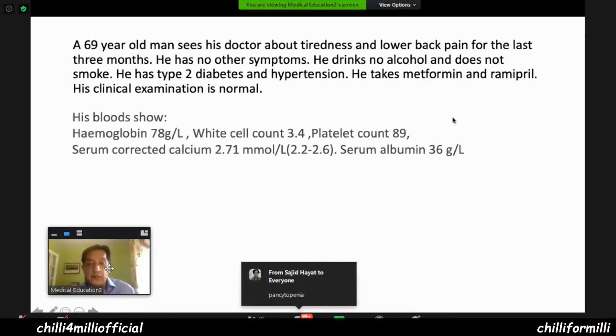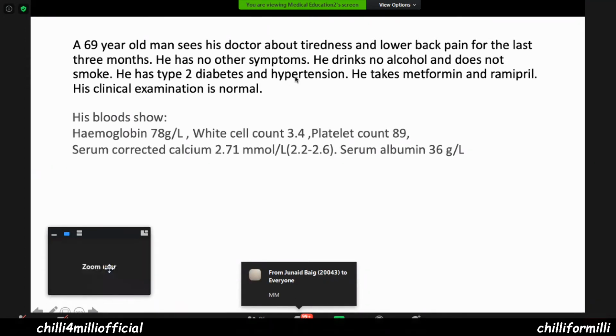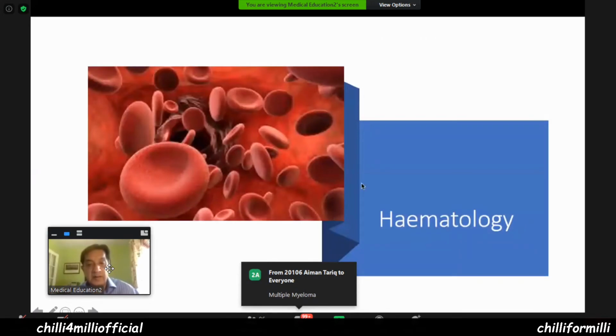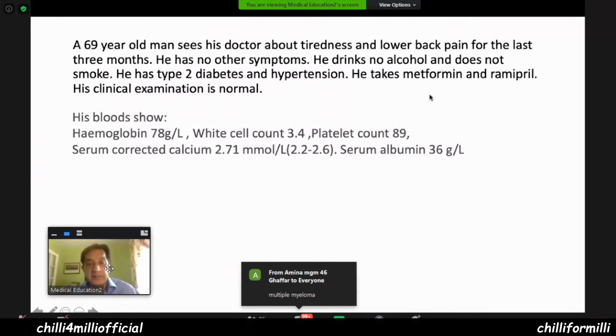So be very careful how you interpret this question. The most significant finding here is your hypercalcemia, right? Then age and lower back pain. These are the most significant findings in this question. Type 2 diabetes and hypertension are distractors; this is multiple myeloma. How many people agree that this is multiple myeloma? And how many people disagree?